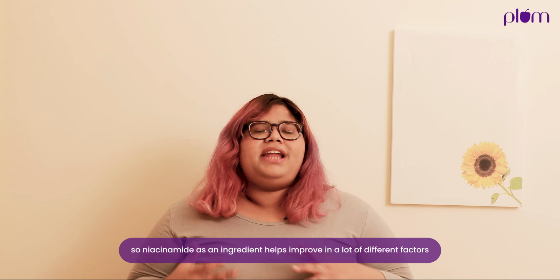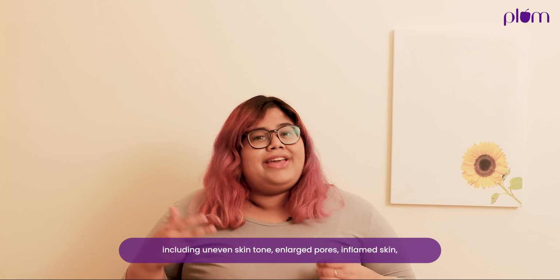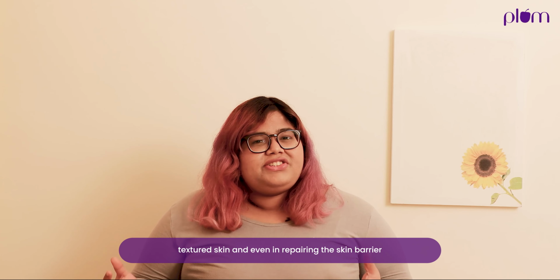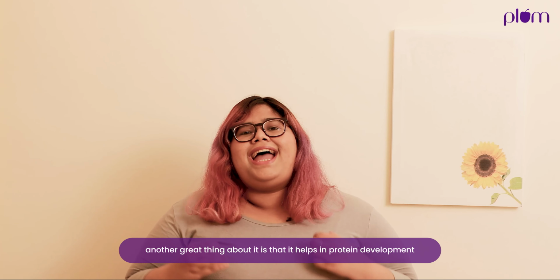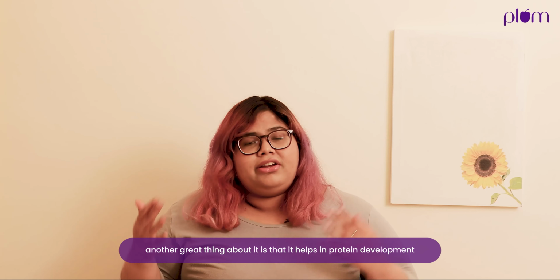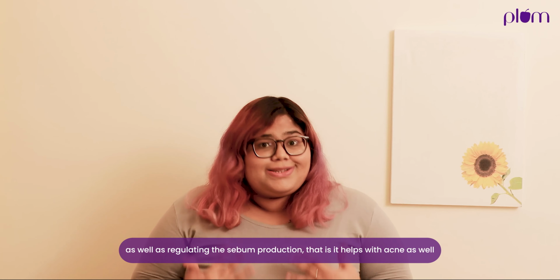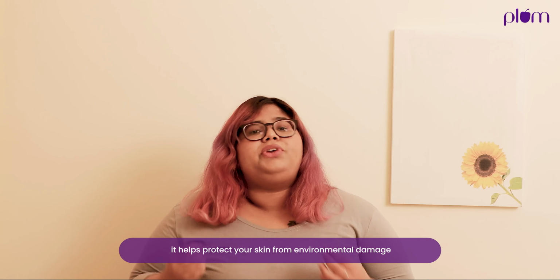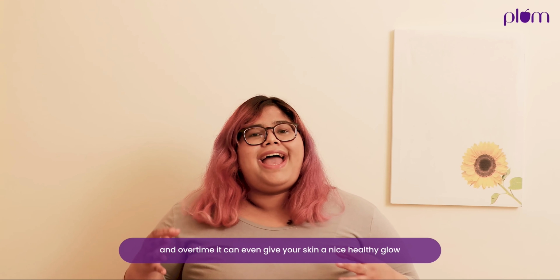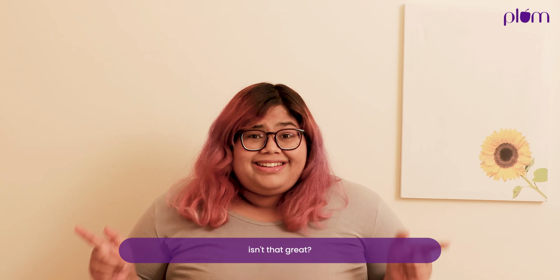So, niacinamide as an ingredient helps improve a lot of different factors, including uneven skin tone, enlarged pores, inflamed skin, textured skin, and even in repairing the skin barrier. Another great thing about it is that it helps in protein development as well as regulating the sebum production. That is, it helps with acne as well. Since niacinamide is also an antioxidant, it helps protect your skin from environmental damage. And over time, it can even give your skin a nice healthy glow. Isn't that great?